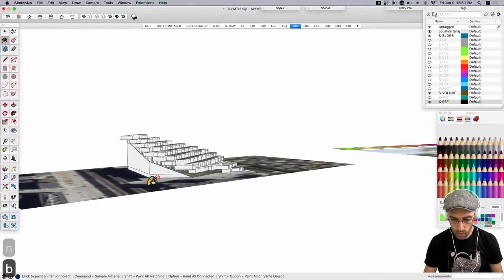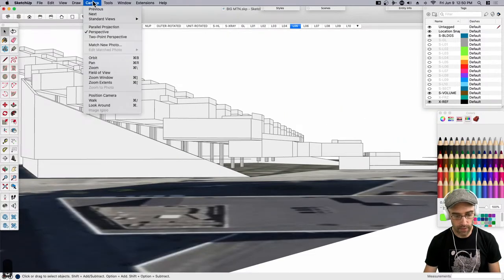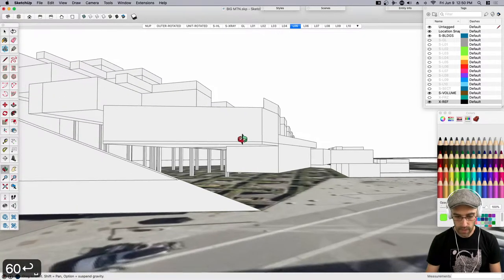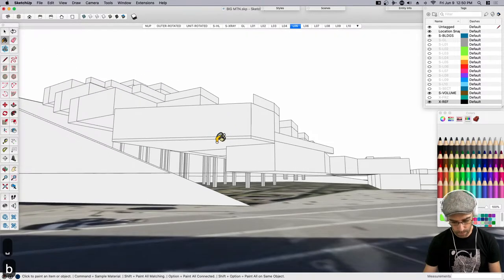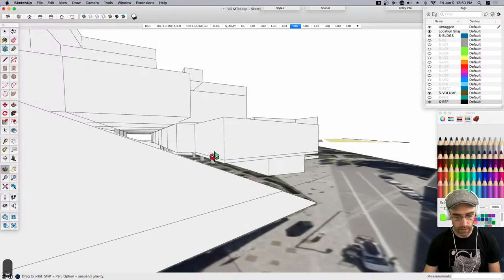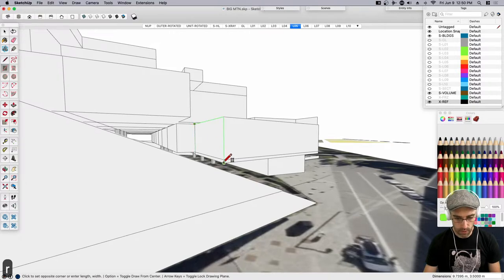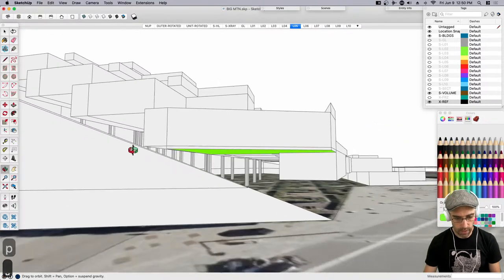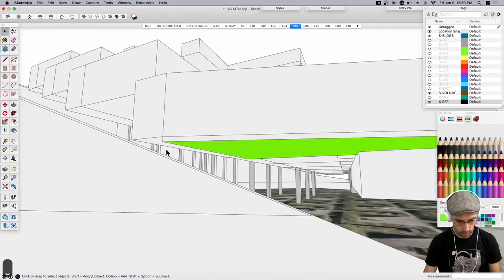Sure, yeah. So I guess this is kind of what I'd like to do with it. I'm going to change my field of view for this to something wider, like 60, because I'm going to be looking underneath the building, so I could grab that and make that green. And if I wanted to do the same thing, I would come in just to that backside, and I would probably already need to push-pull this and push-pull this.